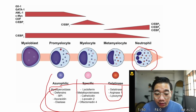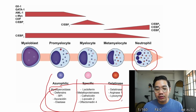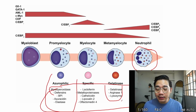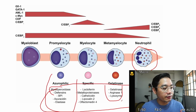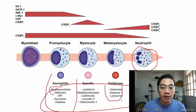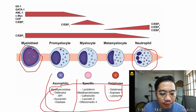But not all binds to the phagosome. Some are released in a nearby area, no? So some act like chemokines. But in a sense, it all facilitates the total function of the neutrophil, which is to guard the body against intruders or pathogens, no? So like I said earlier, the same principle.